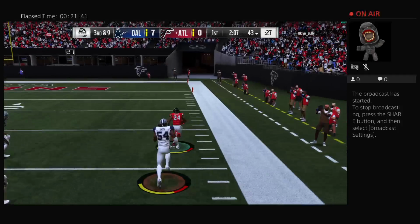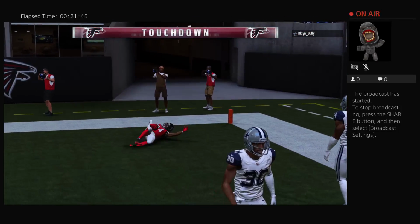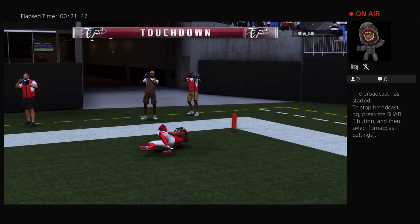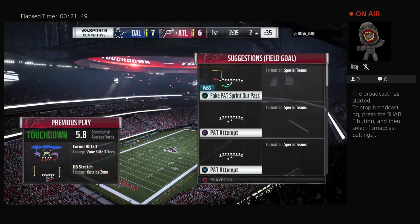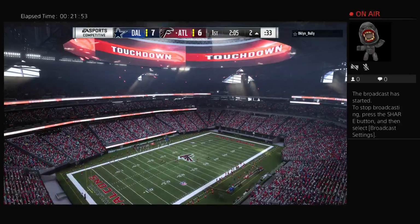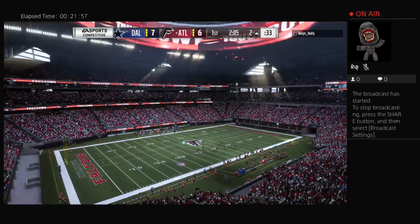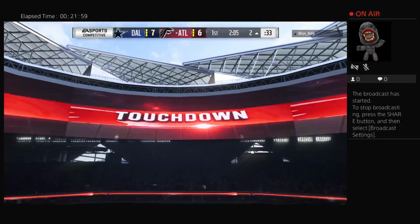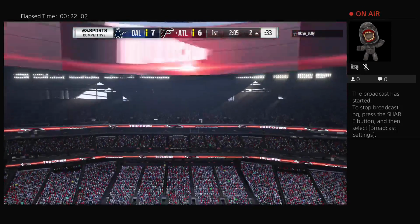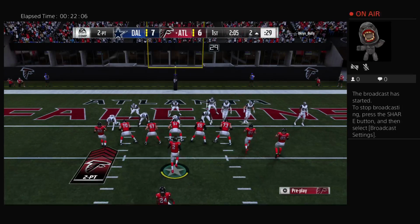Devontae Freeman, they're not going to get him. Touchdown, Falcons. Devontae Freeman, 57 yards. Well, the Falcons are an extra point away from tying the football game. Dan Quinn's told his offense, let's try and get two more.